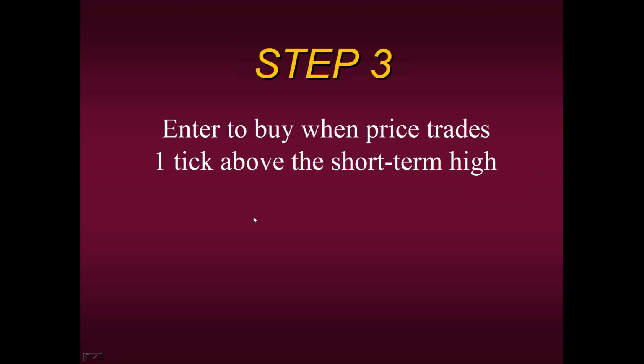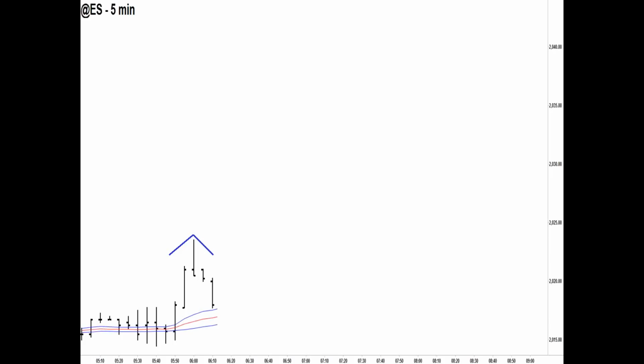All right, now step 3. Now that we've located this short-term high, we're going to enter to buy when price trades 1 tick above that short-term high that we just identified. Okay, so if we look here, we have the 5 bars closing above. We have this short-term high here, represented by this little arrow: a high followed by a higher high and then a lower high. So we're going to enter if we trade right here.